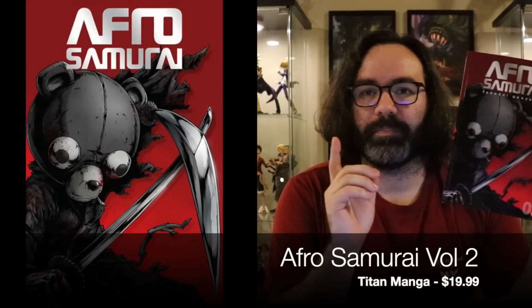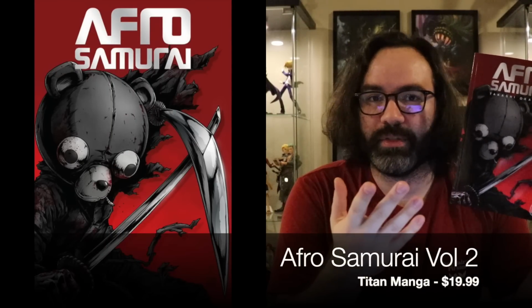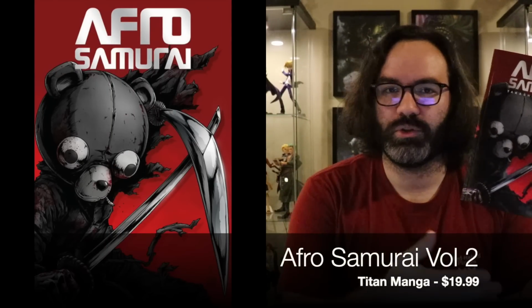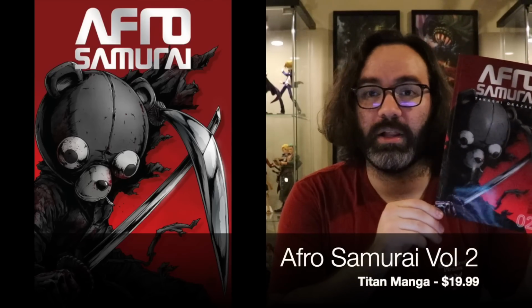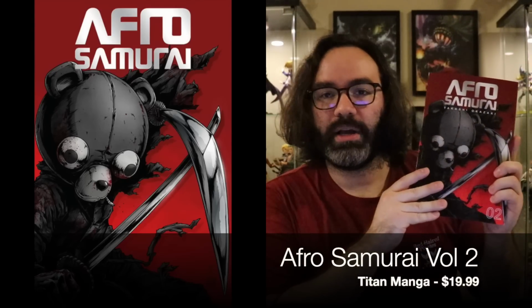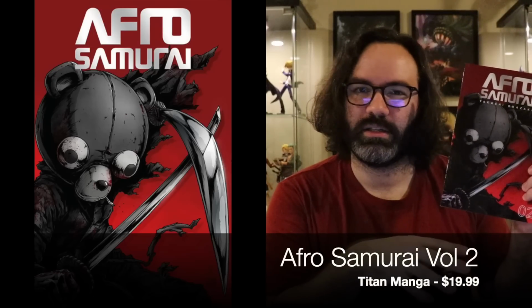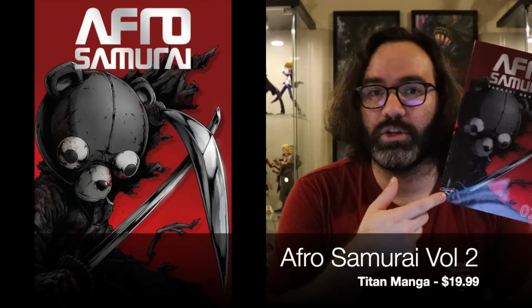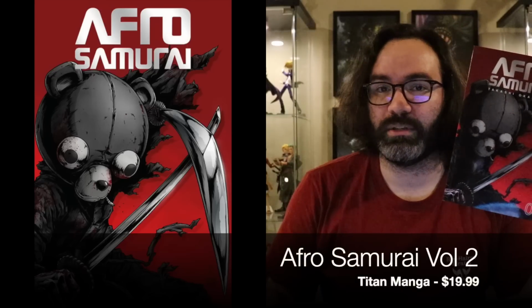Then we have from Titan Manga, Afro Samurai Volume 2. Volume 1 came out just like a month ago, but it was after several delays, so they put out Volume 2 pretty quickly after that. I'm glad that we didn't have to wait that long. I already have the original 7 Seas editions, but I picked up the first volume of this new edition from Titan because I wanted to be able to compare them.